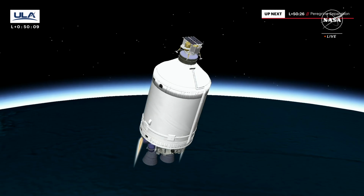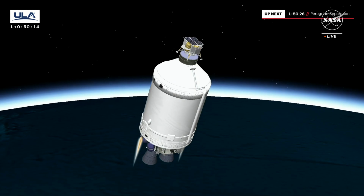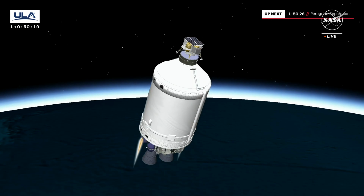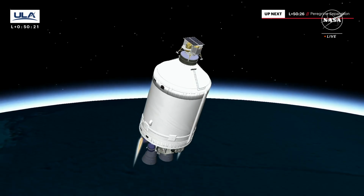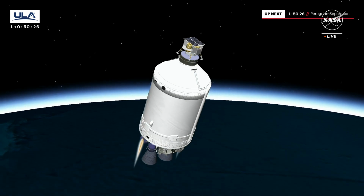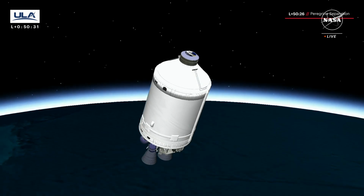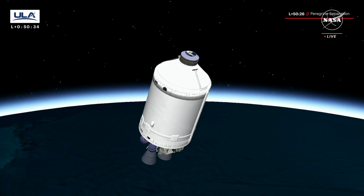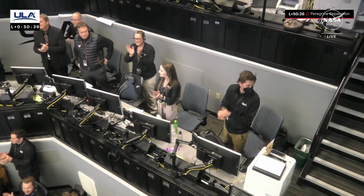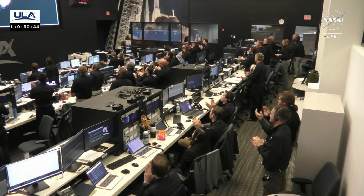This is Vulcan Mission Control at T plus 50 minutes, 10 seconds. Vulcan has executed all mission events expected, and we are now approaching delivery of the Astrobotic Peregrine commercial lunar lander into a highly elliptical orbit, more than 220,000 miles above Earth to intercept the moon. Let's return to flight commentator Rob Gannon as we approach separation. We are spinning down. And we are now in a 28-minute coast period before the third burn of Centaur.